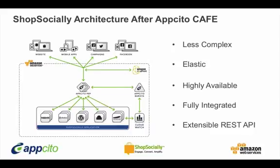And as you can see there, CloudWatch is monitoring not only the application servers, but also the Appcito product. Appcito is listening to the events that CloudWatch creates and is aware of new servers being spun up from the application side, and dynamically adds them to the load balancing pools and communicates that to Appcito Barista. We're going to get into the full architecture details of Appcito between the Appcito PEP and Appcito Barista in slides coming up, but just to see how much cleaner this is from a deployment standpoint and from a dynamic scale, it's much less complex. It's extremely elastic and highly available, fully integrated into Amazon services and ShopSocially's needs for expanding and growth. We also support full REST API, which is the communication into managing the Appcito PEPs and CloudWatch.